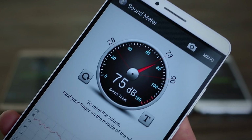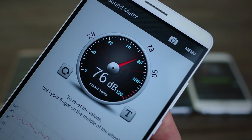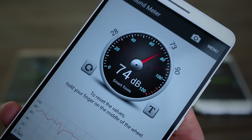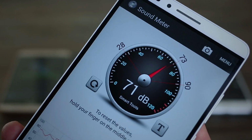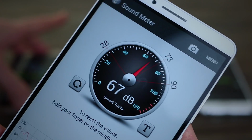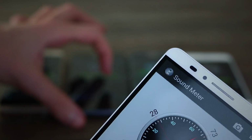That capped out at around 75, sounded quite crisp, doesn't have a lot of bass, but that's because it's a smartphone. Yeah, pleasurable audio experience. You could listen to a whole song on that and you wouldn't want to rip your ears off, which is always a good thing. How about the Sony Xperia Z3?